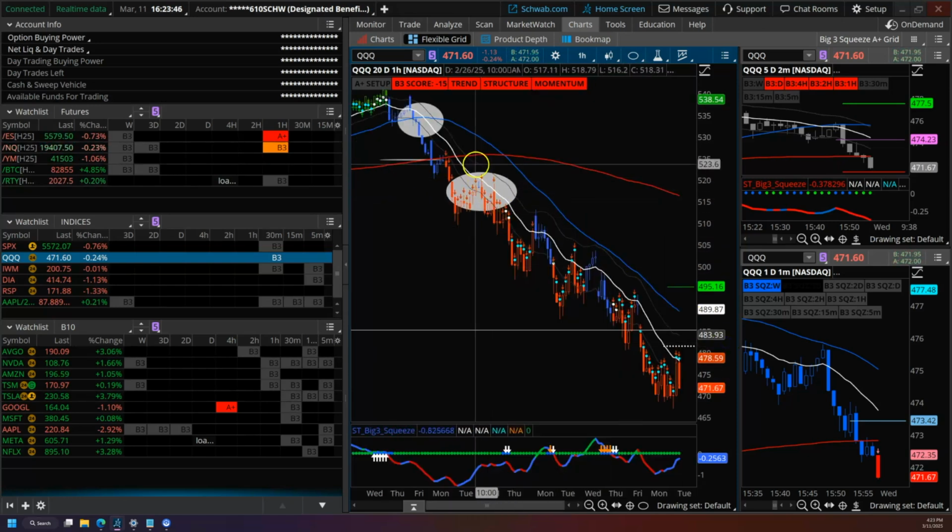They pop it back here, rejection. They pop it again, rejected. Pop it again, another rejection. And then even today's price action, they pop it from 467 into 480, right back to your 21 EMA, rejection, right back on down she goes.